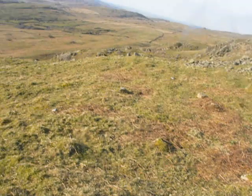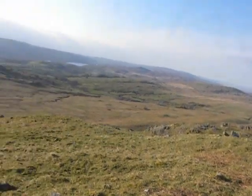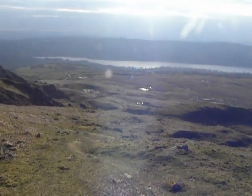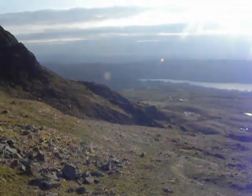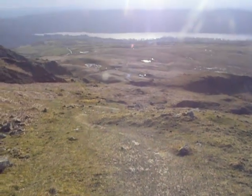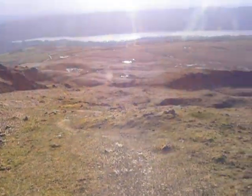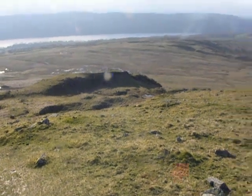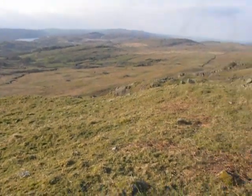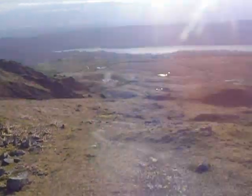Right. Not even at the top yet, but see right out to the sea. That's Coniston Water down there. Down there's the car park where my van is, and on the bottom there, I can probably just make it out. Some people are camping there. It's just flat, open landscape, just miles of nothing. Beautiful. Let's see what it's like at the top.